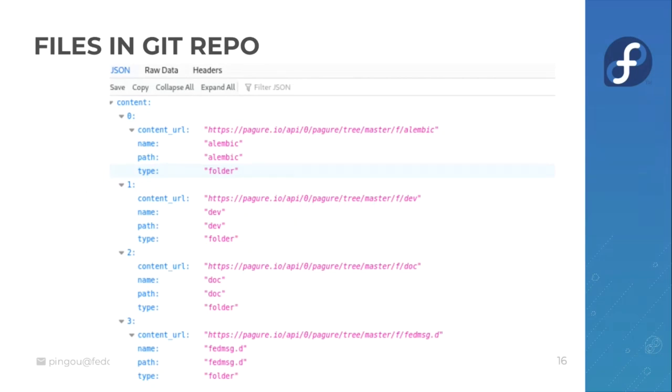Second example of an outcome is the number of files in Git. So you can now browse the Git repository to figure out if there are files or folders just using the API. You can see the content URL here is basically, so the first item is the Alembic folder. The name is the name of the folder. The path is at the top level of the project. So the path is just Alembic.